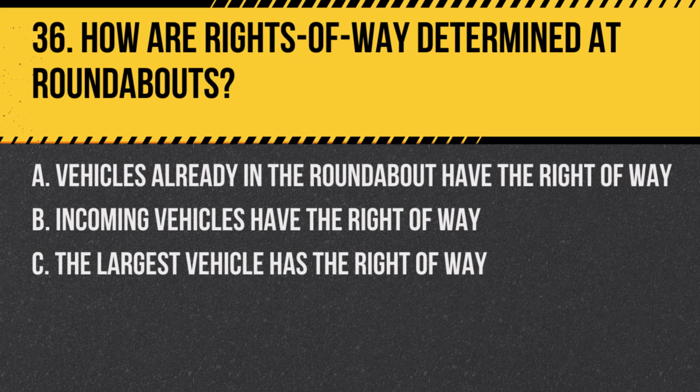Question 36. How are rights of way determined at roundabouts? A. Vehicles already in the roundabout have the right of way. B. Incoming vehicles have the right of way. C. The largest vehicle has the right of way. Answer: A. Vehicles already in the roundabout have the right of way. In roundabouts, vehicles circulating inside the roundabout have the right of way over those attempting to enter.